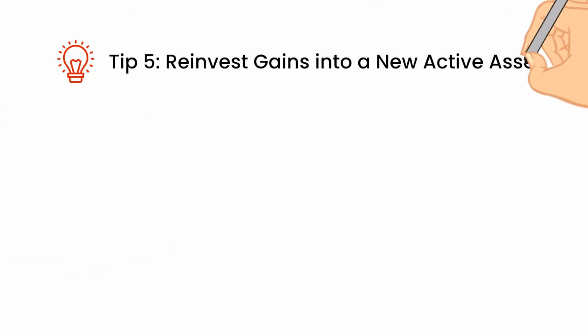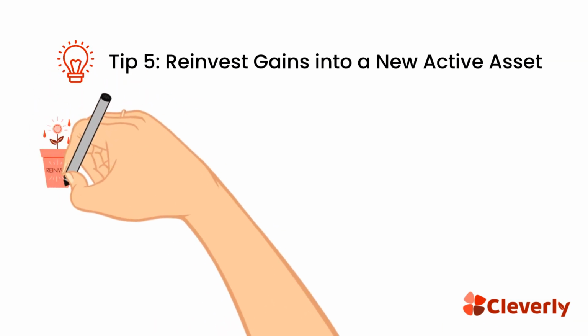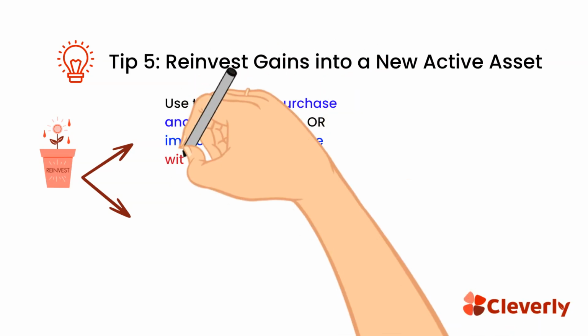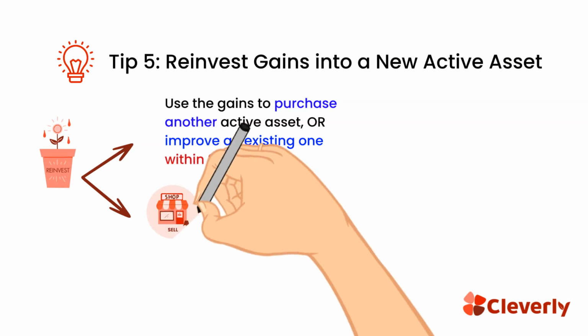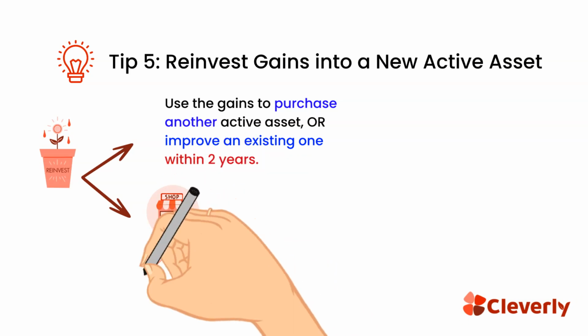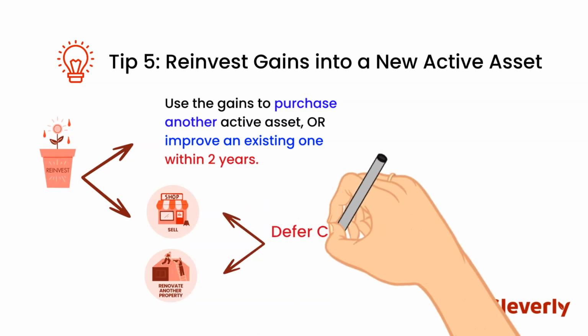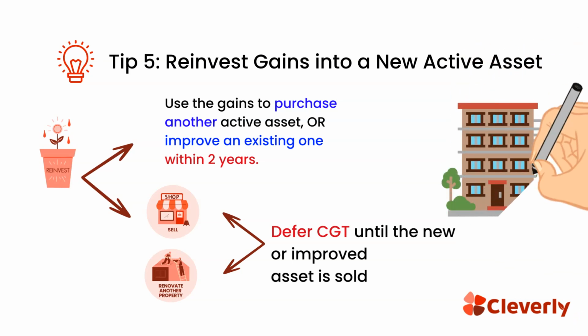Tip 5. Reinvest gains into a new active asset. Instead of paying CGT immediately, reinvest your capital gain into a new active asset or improve an existing one within 2 years. For example, if you sell a shop for a $200,000 gain, you could use that $200,000 to renovate another property. This defers your CGT until you sell the new or improved active asset.